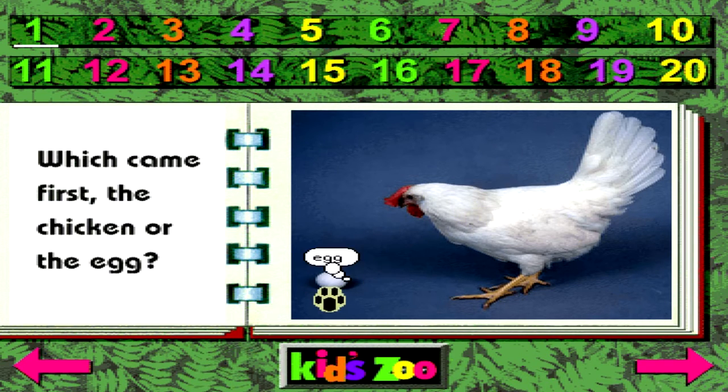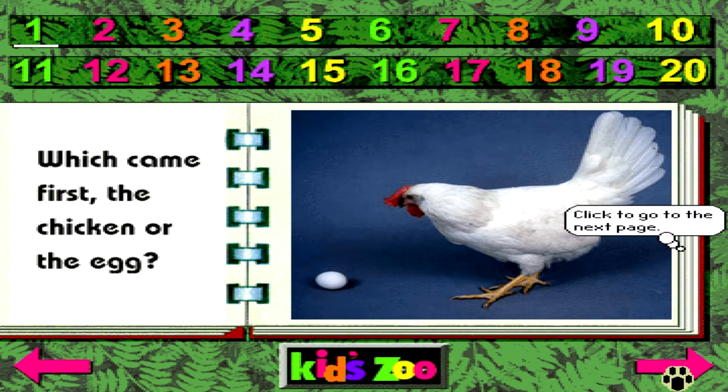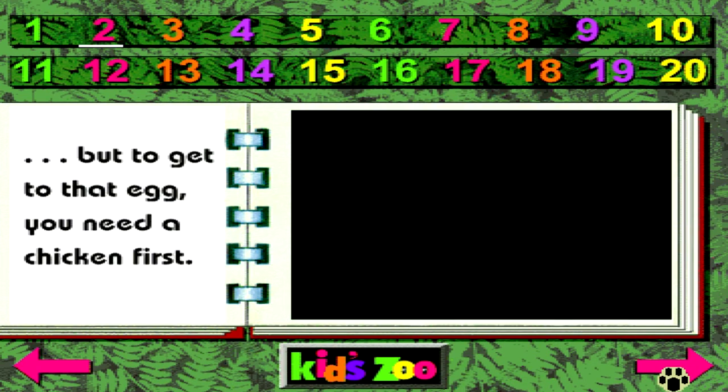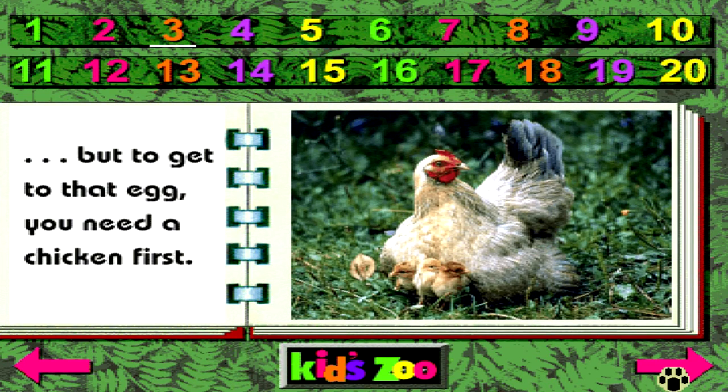Chicken. Egg. All chicks start out as eggs. Egg. Chick. But to get to that egg, you need a chicken first. Chicken. Chicks.